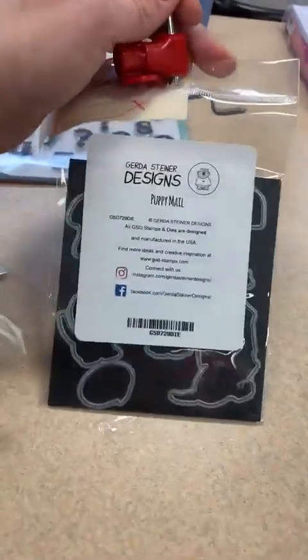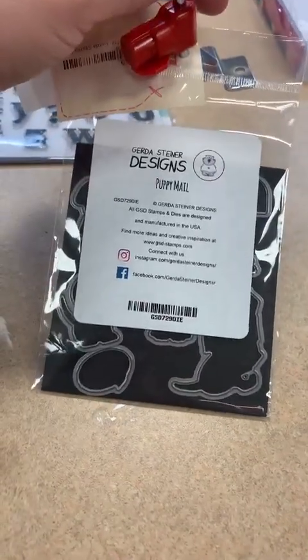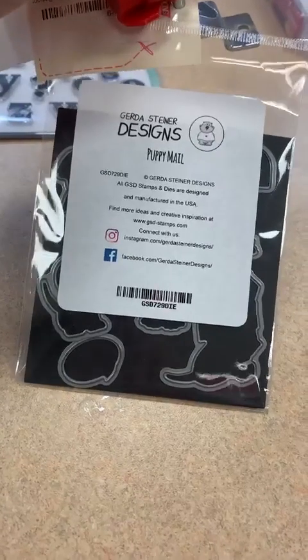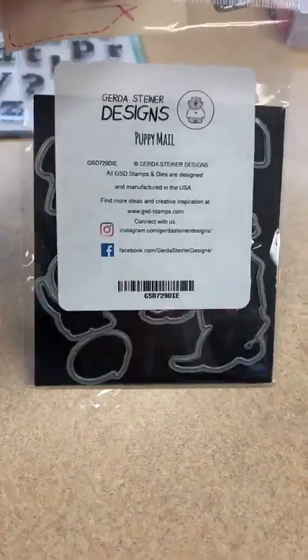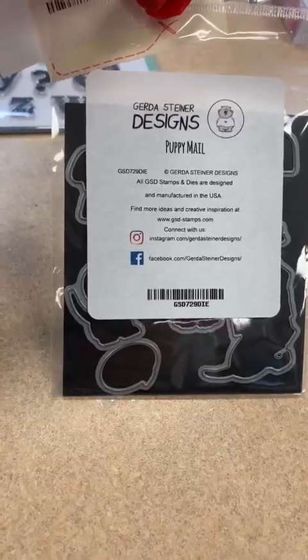Another little Lone Ranger here. This one is called Puppy Mail. So if you have Gerda Steiner in your stash and you have Puppy Mail and you need the dies, I have one little leftover Puppy Mail die, 34% off.